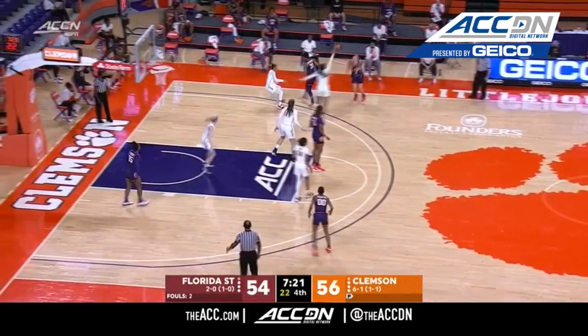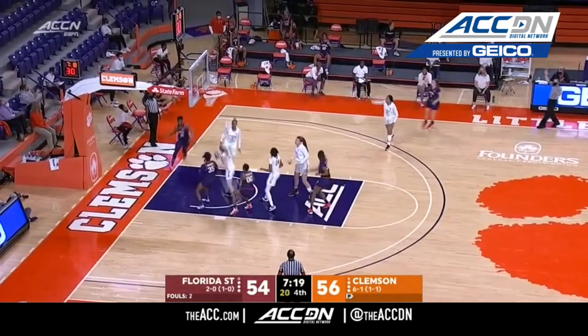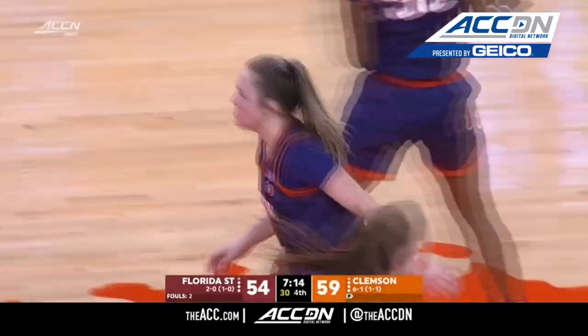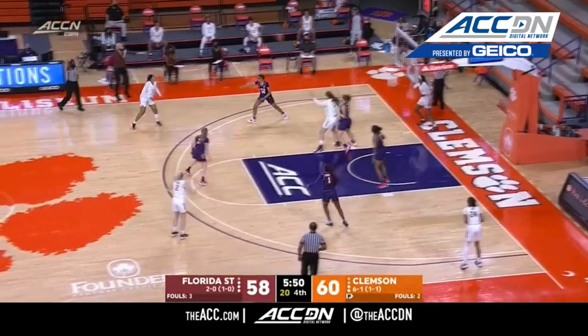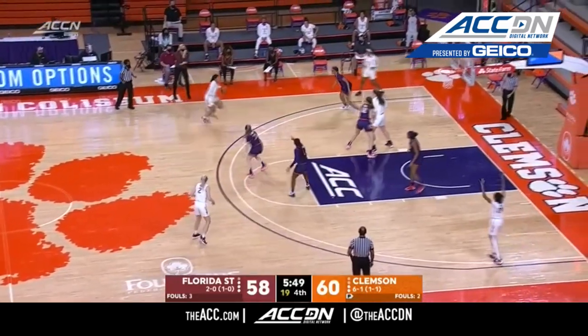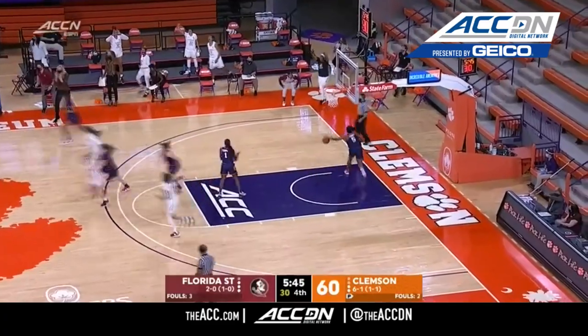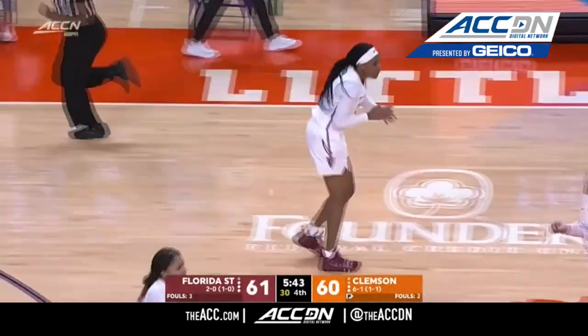You can see the try outside by Florida State to draw the charge, and there is Kendall Spray with another three. FSU inbounds it. 2-3 zone, gets out of bounds there. Three-point try knocked in, and just like that, Florida State has their first.